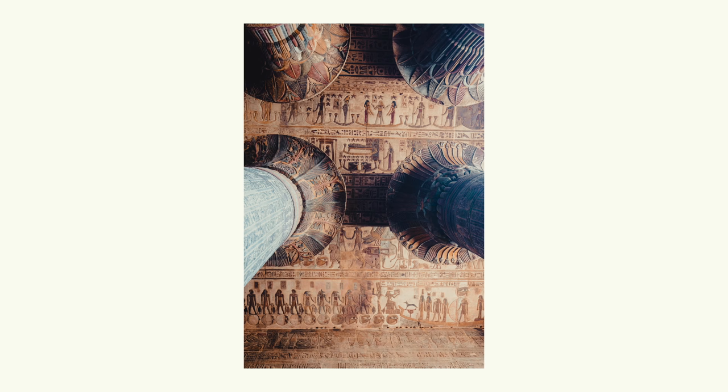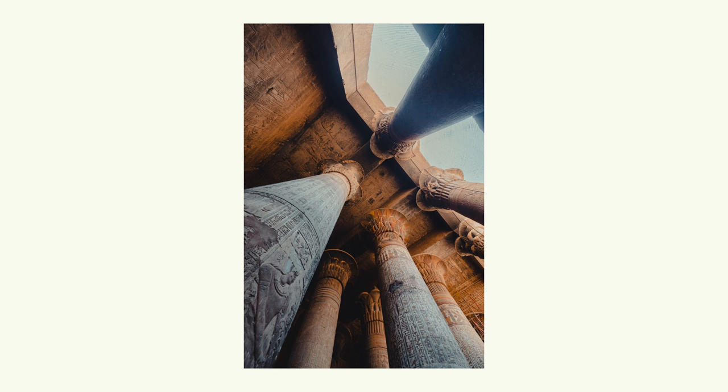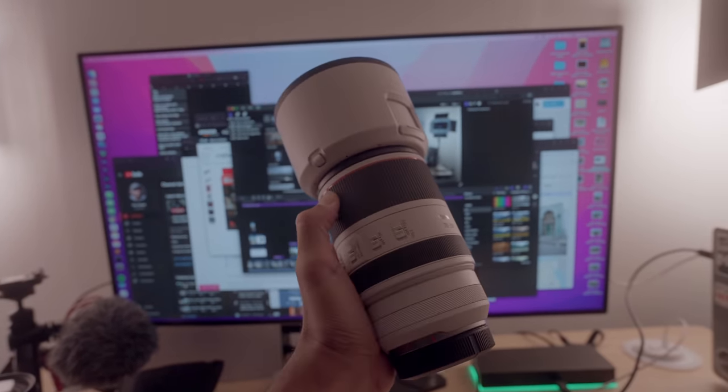Up until this point, I've only really used the 15-35. I didn't take out my big zoom lens, the 72-200, because number one, it's very white, it's very large, and it's very intimidating. I've already been stopped a bunch of times for taking photos, even though all I'm doing is just taking pictures as a tourist.